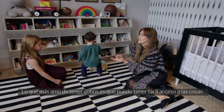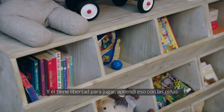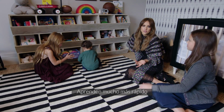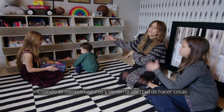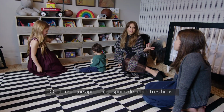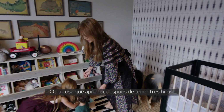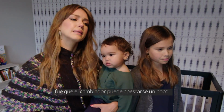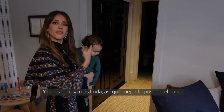What I love about having cubbies and having things that are accessible is kind of like freedom in his play. I learned that with the girls. They just learn so much more quickly when they feel safe and like they can do things at their own will. But the one thing I learned after having 3 kids is the changing table can get a little stinky. It also isn't the cutest thing in the world, so I put it in the bathroom.